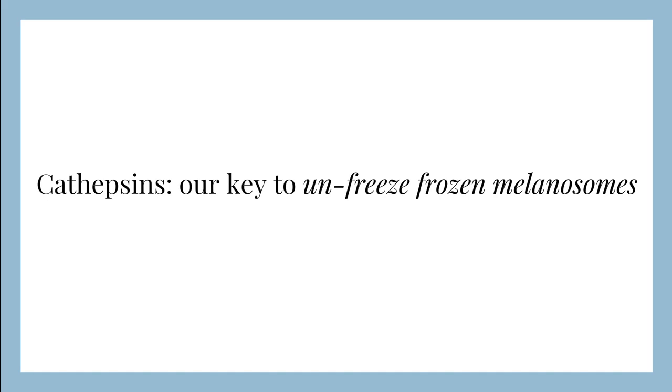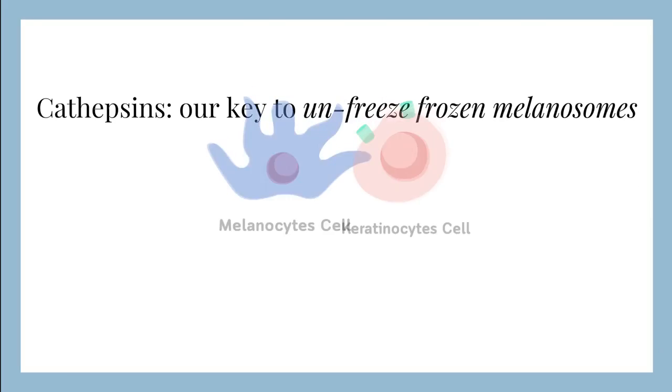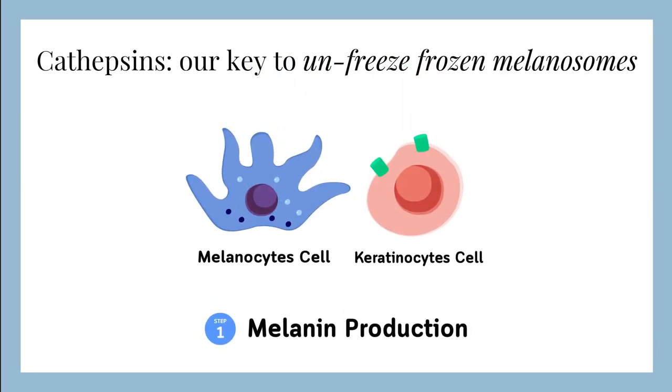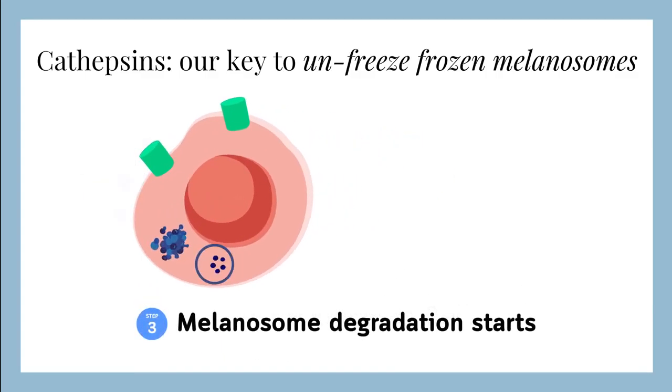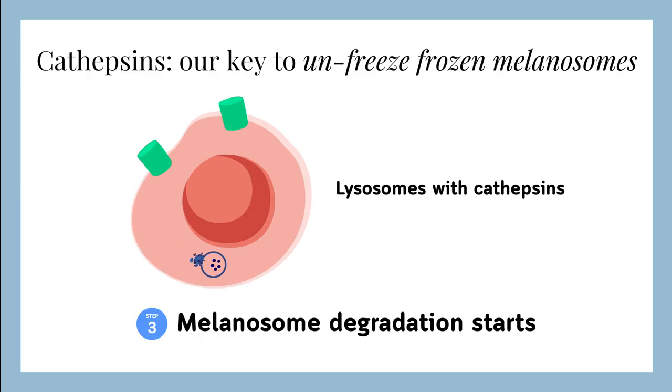To know the key to unfreeze frozen melanosomes, let's take a look again at the pigmentation process. First, a stimulated melanocyte starts to produce melanin within clusters called melanosomes. These melanosomes are then guided by dendrites to be transferred into neighboring keratinocytes. Transferred melanosomes then trigger the release of lysosomes, the digestive system of keratinocytes.